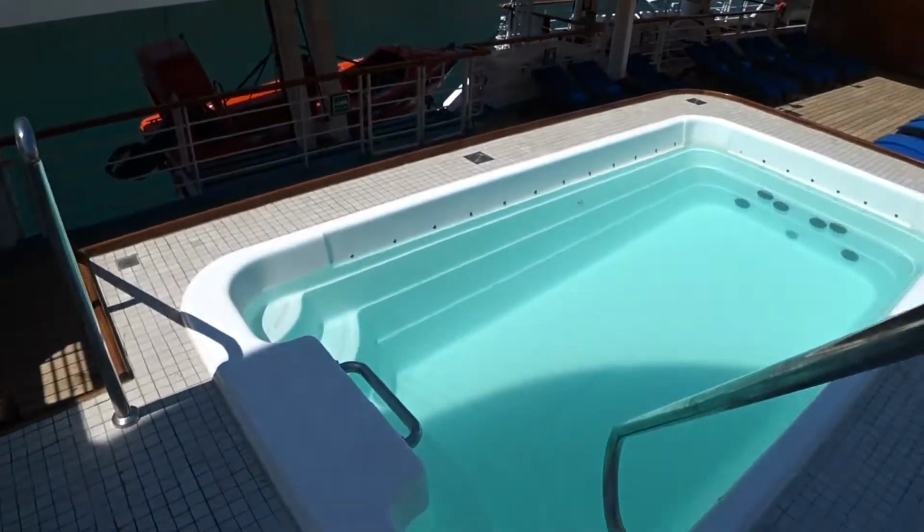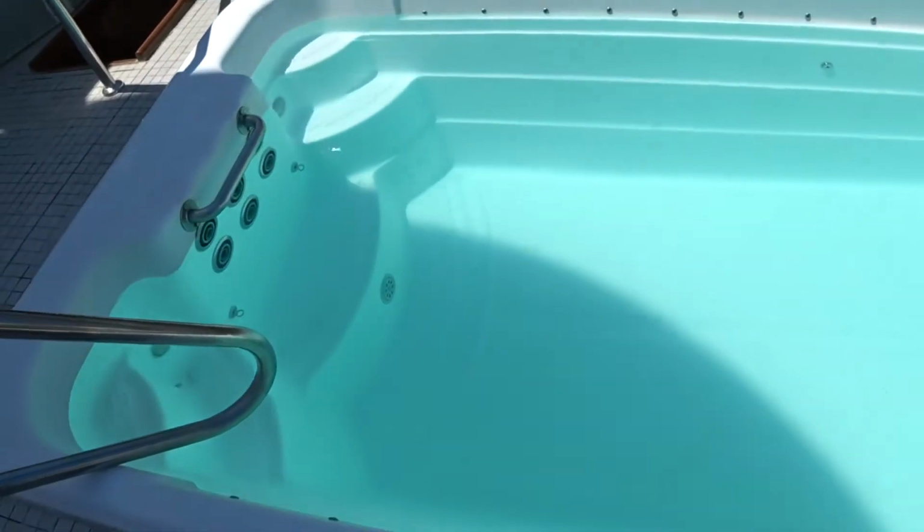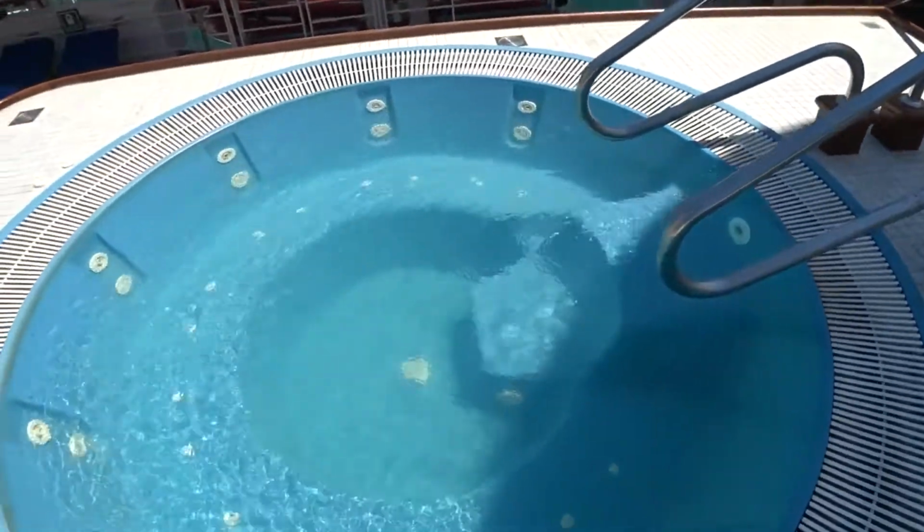So here we are on the pool deck. So this is the current pool. They got all the controls here, so you can swim virtual laps if you like. And another shot of the big jacuzzi here as well.